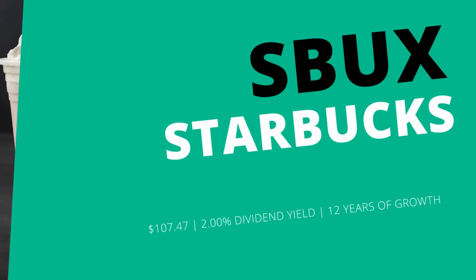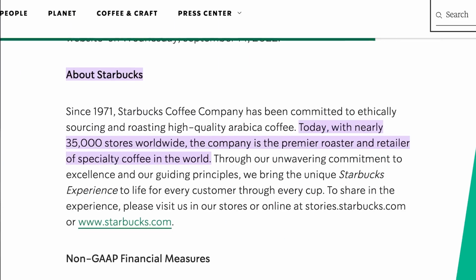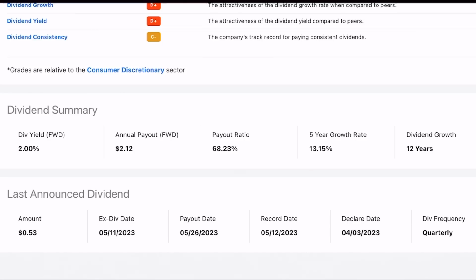Anyway, guys, moving on to the second company, this one is Starbucks, who started in 1971 and today operates over 35,000 stores across the world. And fun fact, Starbucks is actually my largest position and currently makes up just about 9% of my portfolio's total allocation. But anyway, taking a look at the dividend stats, this forward yield is a bit lower than what we saw with SnapOn and certainly lower than SCHD's, about 2%, but that 5-year growth rate is nice and high, 13.15%, and Starbucks has been growing this dividend for the last 12 straight years.